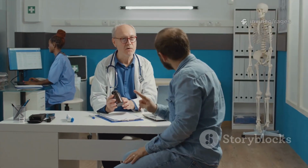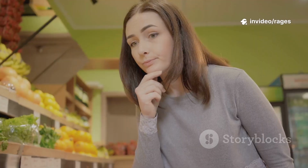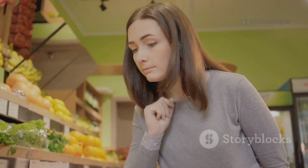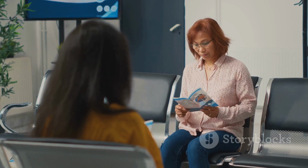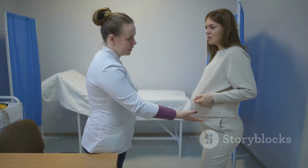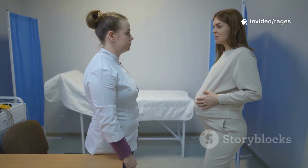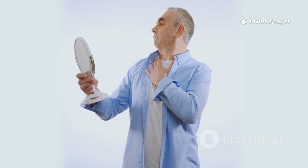Certain factors can increase your risk of developing a goiter. A lack of dietary iodine remains the biggest risk factor, especially in certain parts of the world. Being a woman also increases the risk. Women are more likely to have thyroid disorders than men, especially during pregnancy and after menopause. Age is another factor. The risk of goiter increases as you get older, particularly after the age of 40.